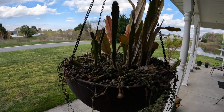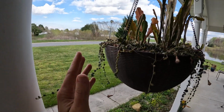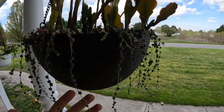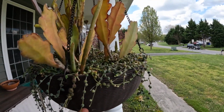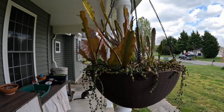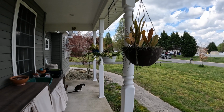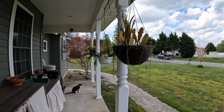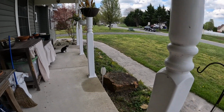This pot here is another pot of jungle cactus, and as you can see, the very, very dried out, desiccated strings of pearls that are hanging here. But I just watered this and they should plump right up actually. So this first watering this season, I only used water. I want to wake up the roots, give it a little boost of water and let it go. The next watering I may fertilize all of these.